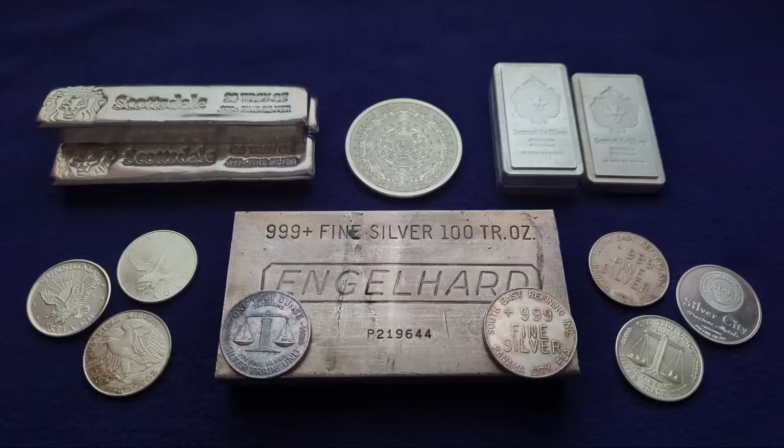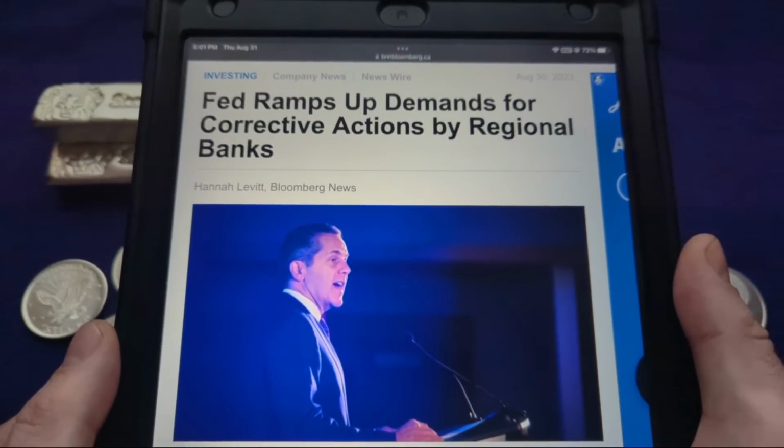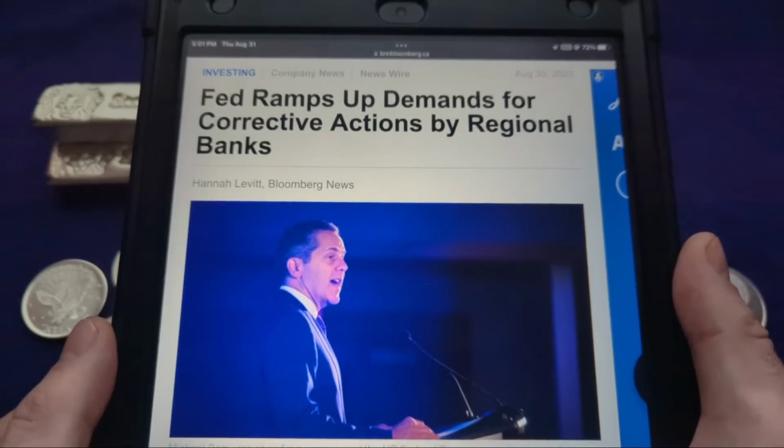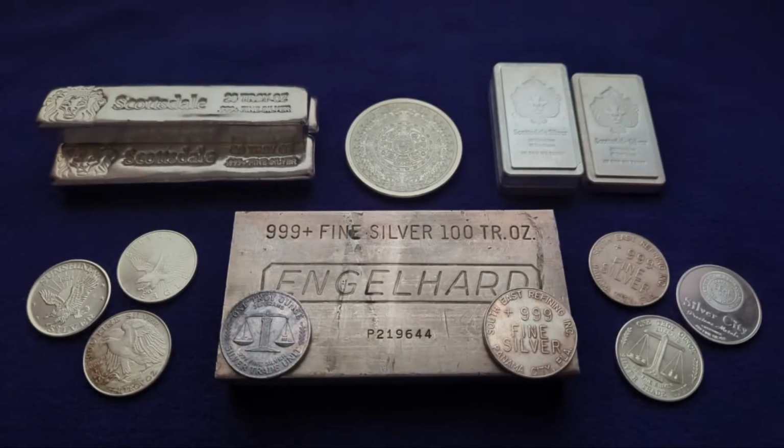What else could drive the price of silver up? Well, I mentioned debt crisis. If the Saudis dump the petrodollar, we also have our own problems here domestically. This is a report from Bloomberg from yesterday about how the Federal Reserve has ramped up demands for corrective action by regional banks. If you read this article, it goes into detail about how they're seeing liquidity problems at these regional banks.